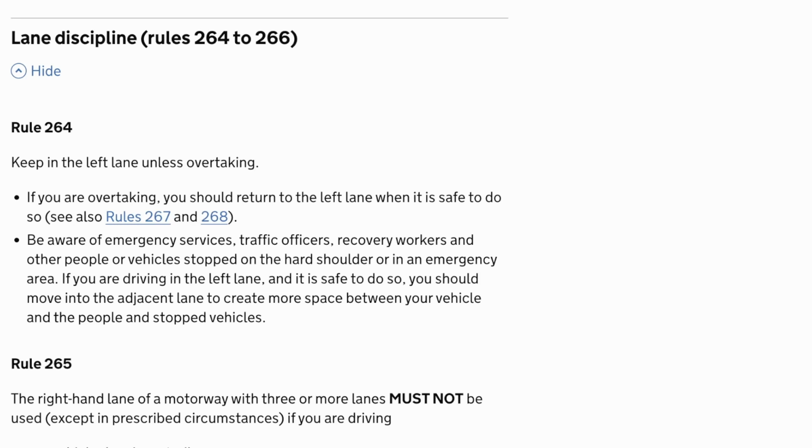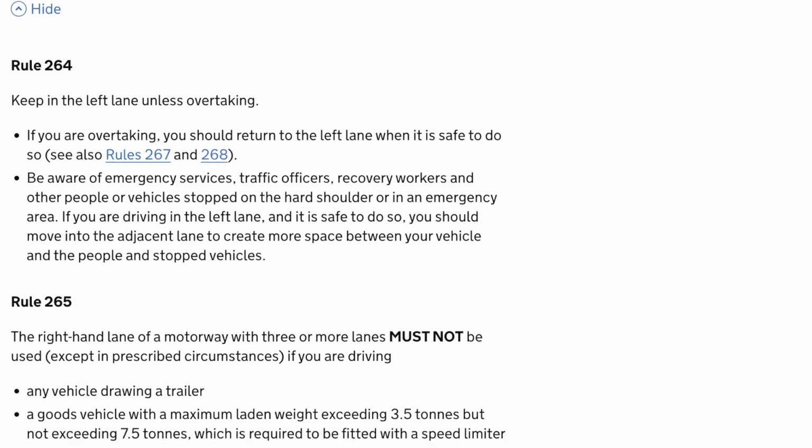Lane discipline, rules 264 to 266. Rule 264. Keep in the left lane unless overtaking. If you are overtaking, you should return to the left lane when it is safe to do so. Be aware of emergency services, traffic officers, recovery workers and other people or vehicles stopped on the hard shoulder or in an emergency area. If you are driving in the left lane and it is safe to do so, you should move into the adjacent lane to create more space between your vehicle and the people and stopped vehicles.